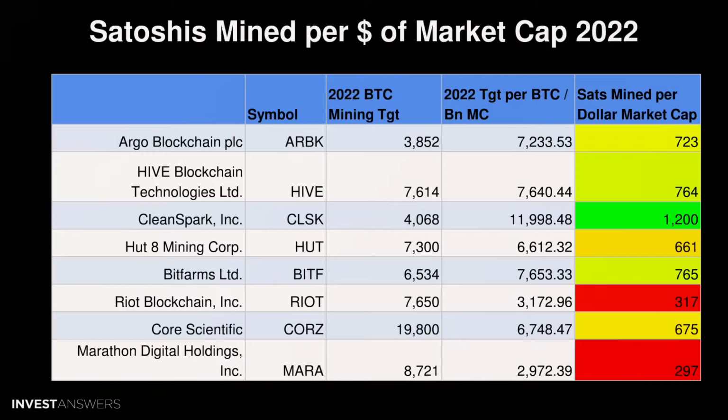So you have the losers, Marathon, 297 Satoshis mined per dollar of market cap. That is not very efficient at all. And neither is RIOT Blockchain. They get dinged hard, and this is one of my key ratios as we go forward in this. And the best winner is CleanSpark, 1,200. And the runner-up is Bitfarms and Hive.